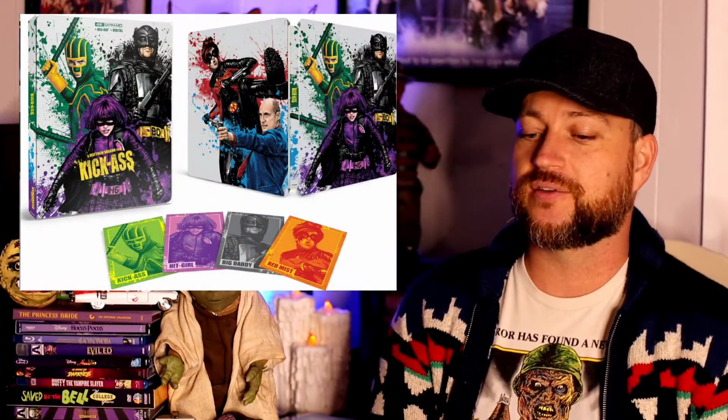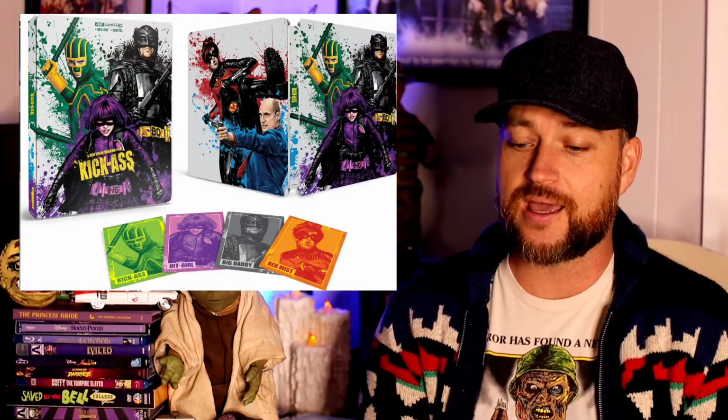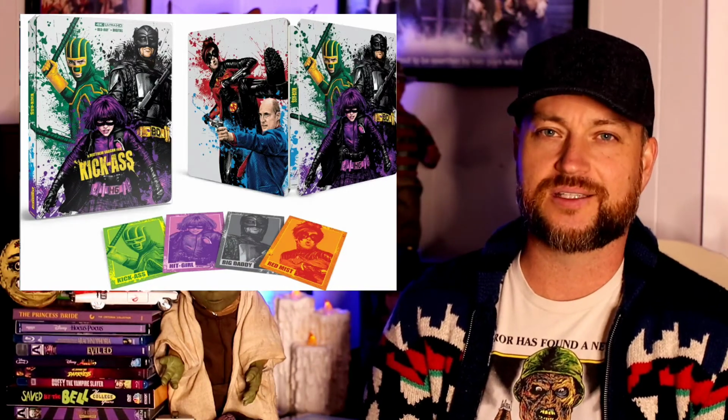Also on November 3rd, Kick-Ass, Best Buy exclusive Steelbook. Not the first time on 4K, but the first time with this specific Steelbook packaging. It looks pretty cool. Kick-Ass is a pretty fun movie. Next up, also November 3rd, the Bumblebee Best Buy exclusive. Again, not the first time in 4K, but the first time in this new Steelbook design.